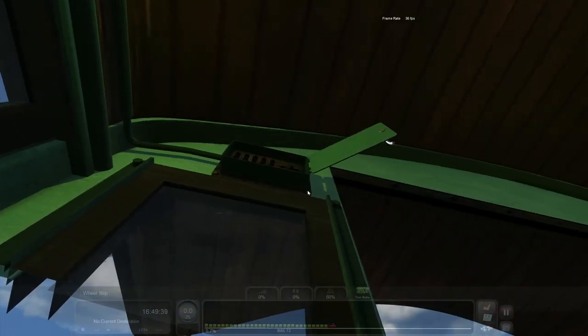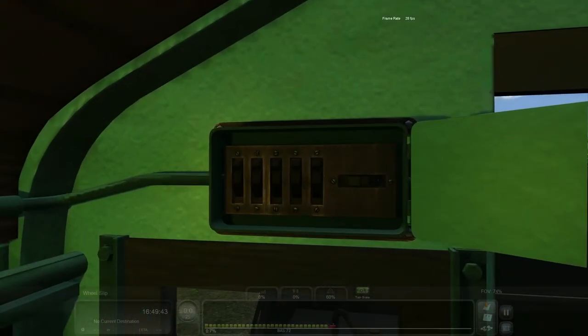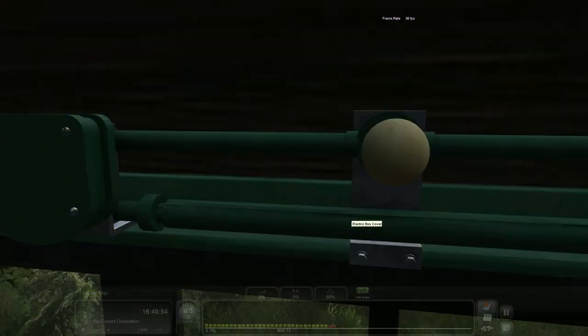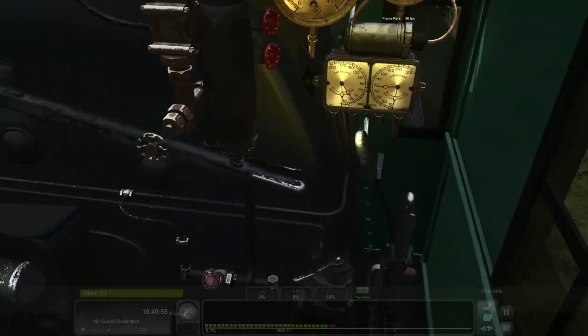So this is the box up here for the lighting. I believe if you hit over on the arrow key, there we go, just like some of their other locos. You got all your switches, cab lights, gauge lights. Yeah, that's it. It's got a nice sound as well. Let me go ahead and get rid of those because they are taxing on frames.